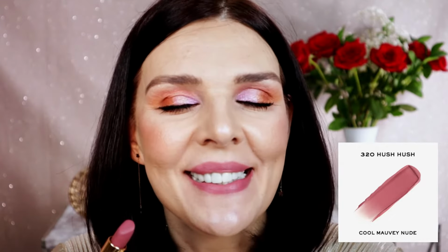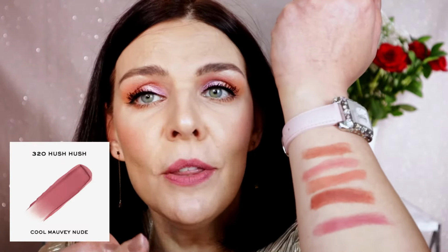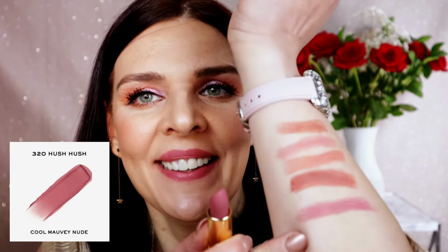Ooh, this color looks really pinky to me. Color Hush Hush, number 320. Let's try. Wow, look at this color. I'm smiling because it is very beautiful. And again, look at how smooth my lips look. I definitely need your help. You need to let me know which lip color you like on me. This is again color Hush Hush number 320. You know, I have a beautiful Lancome scarf. I feel I need it today. I need this beautiful pop of color.